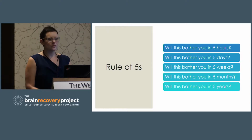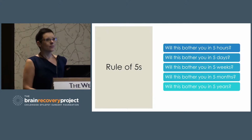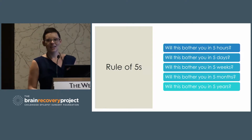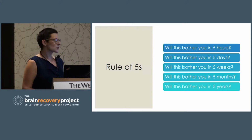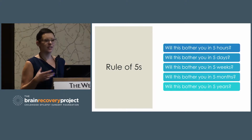So this is the rule of fives, and we tend to get very anxious and we tend to ruminate, right? So rumination is the idea that we perseverate or think about things constantly. I know there's people that will say, oh, I was in the shower and I thought of this thing that happened in high school. Or, you know, something recently, you've gotten bad news or something is going on and you get upset about it and then it just sticks in your head.